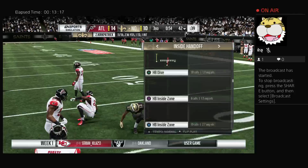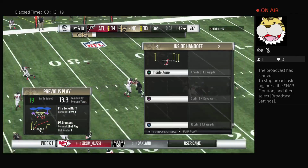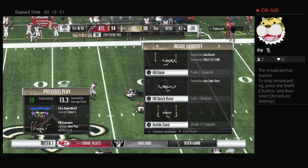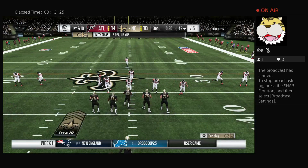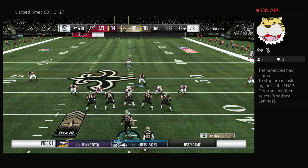Over the middle, it's Thomas. Over 100 yards receiving for him now in the opener, and it's a first down. He's such a good route runner. Shows it there on third down. Very proficient and a good pass.